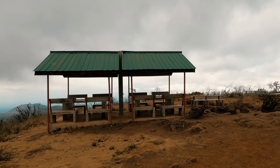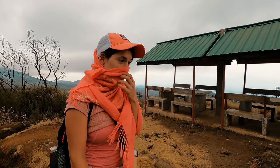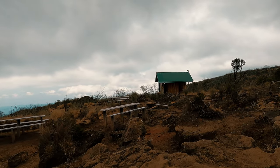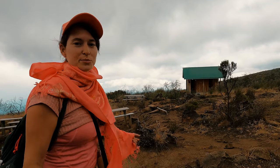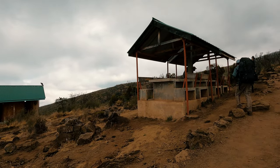Day 2, we made it to our launch spot after 3.5 hours. How are you feeling? Good. A little tired? Yeah, tired. There's some big birds waiting here for the meat. For the vegetarian leftovers. They're like, too bad. Gotta eat vegetables.